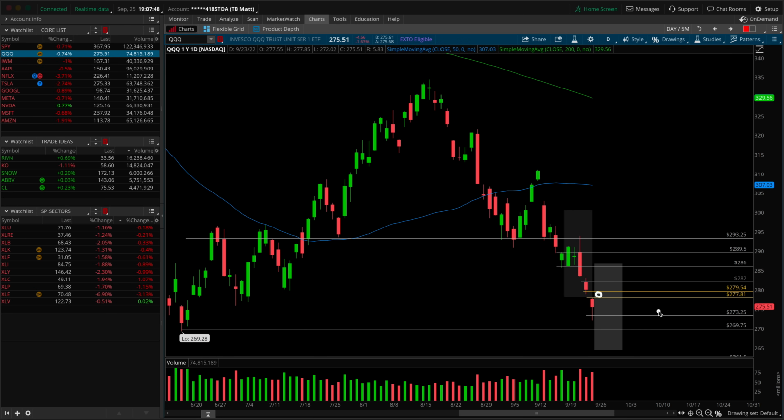right? That's going to be 277.81 up to 279.50, and then anything that remains ultimately underneath 286 is just a lower high. Right? Lower high on the daily, lower high on the weekly, and we continue to the downside after that. If we can get price acceptance up above or at or around 286, maybe it sets up for a bullish next week, but hold your horses, one step at a time, right?